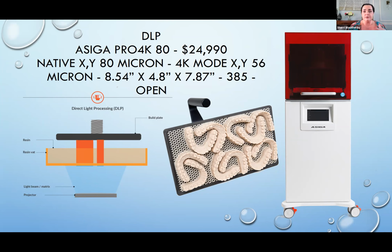I'll get a little bit further into 405 versus 385, but I do want to point out that when you're using a printer that's a 405 wavelength, you're limited to using resins that are formulated for a 405. When you're using a 385 printer, such as the Asiga and the Envisiontech, you can actually print 385 and 405 resins on those printers. So your options definitely open up when you're using a 385 wavelength printer versus a 405.